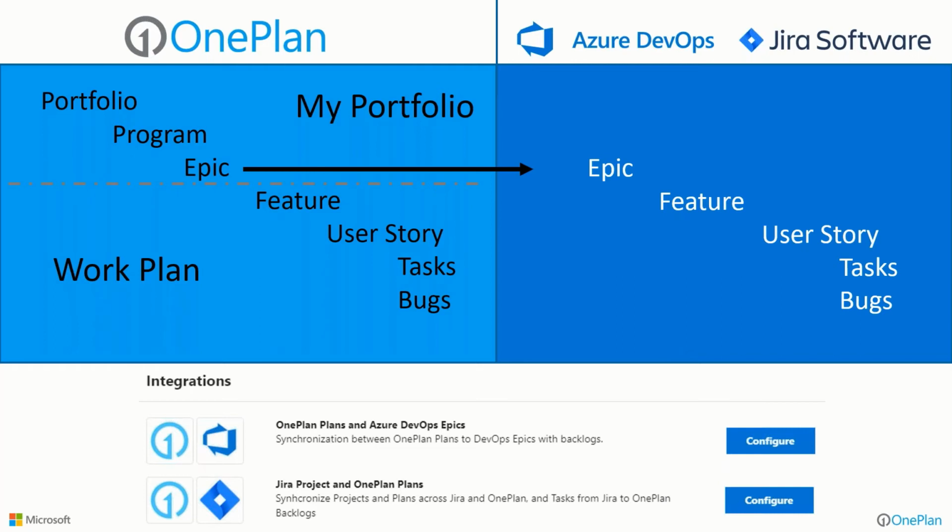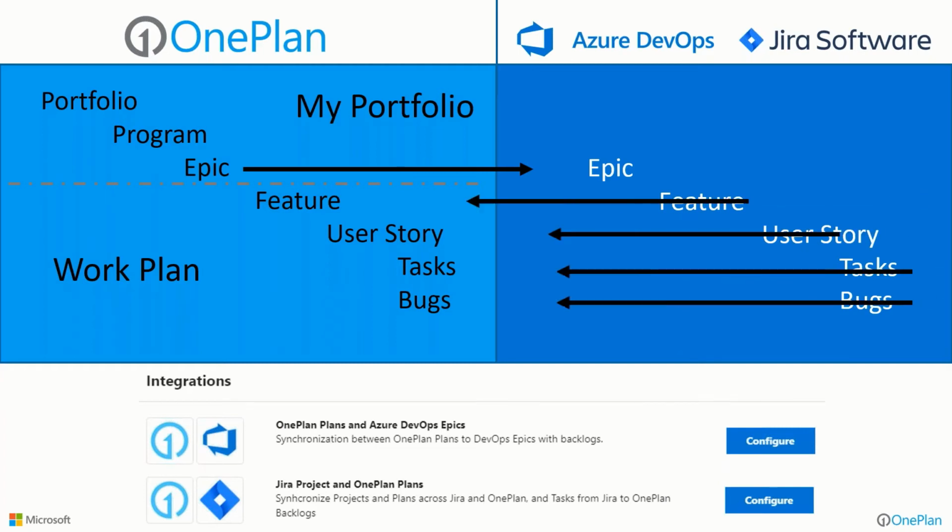And then when you actually execute on those in Azure DevOps or Jira, the backlogs that you build, the sprints and the iteration plans that you build over there, but things like the features, user stories, tasks, bugs could be coming back over via this connector, back over into OnePlan to roll up into that portfolio for visibility to those non-software development folks that need that information brought over into OnePlan without them having to do additional work on those Agile teams in order to provide that information or to provide duplicate information just to feed the PMO or senior leadership.